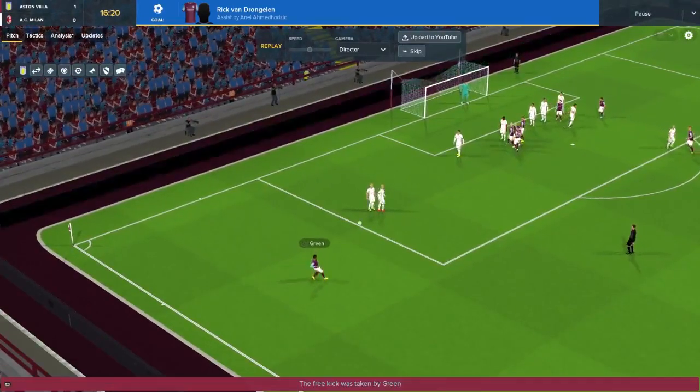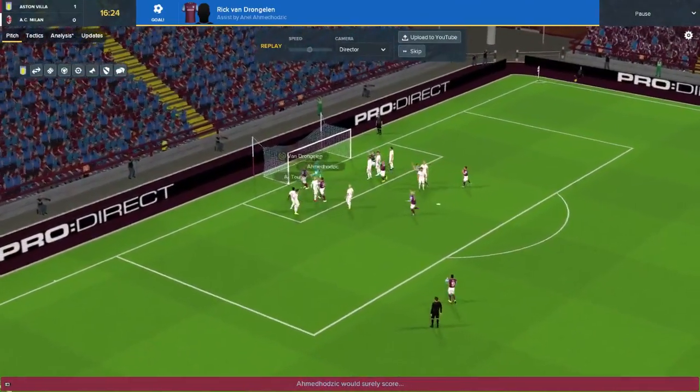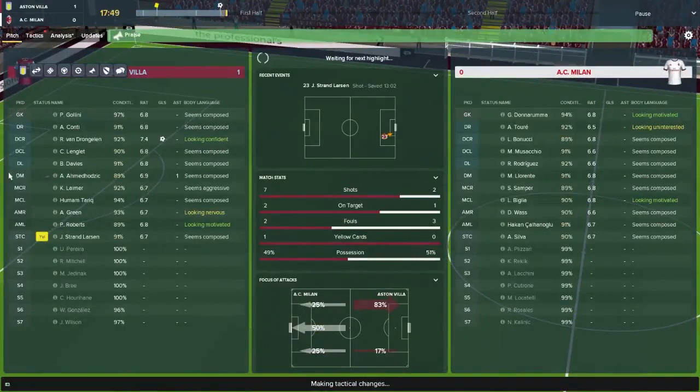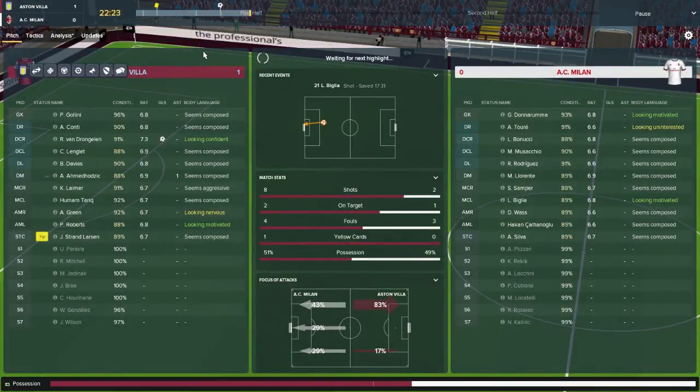I saw Torre and I thought, we don't have a Torre, but it was Van Drongelen. It was scrappy Ahmed Zovic. It bounced around a bit, but Van Drongelen, suspicions of offside perhaps, but that's okay. We don't care about that. 1-0. Now, if we can keep the clean sheet, I would take 1-0 now and run back to Milan with it.